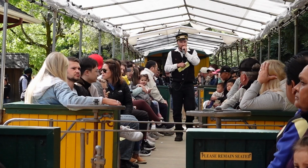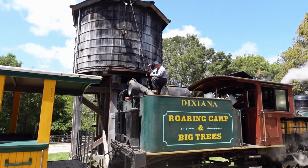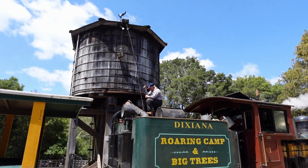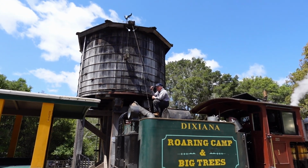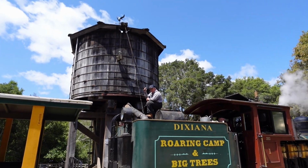Something that I think is really neat is that this is a very authentic steam locomotive. The steam engines here date back to the 1890s and are apparently among the oldest and most authentically preserved narrow gauge steam engines that are regularly scheduled for passenger service in America. So come along with me as we go on a fun tour around Roaring Camp and then on a fun train ride through the Redwood Forest.